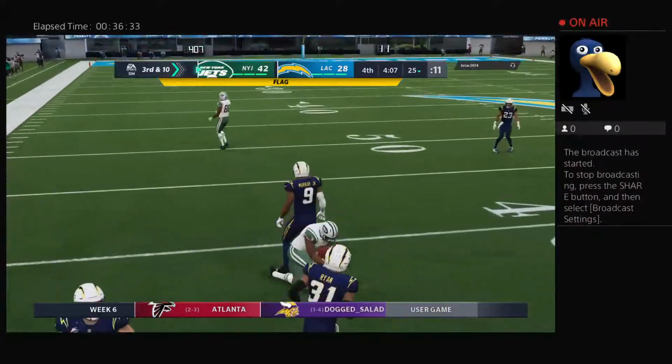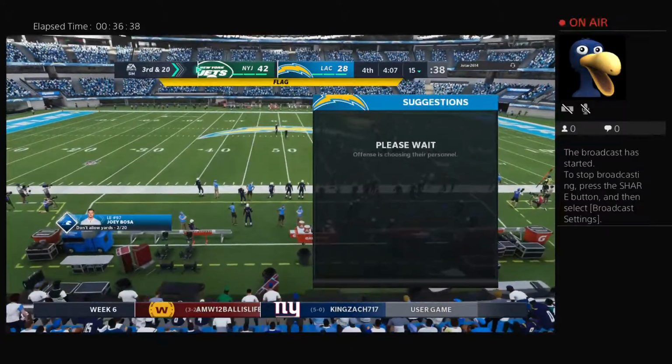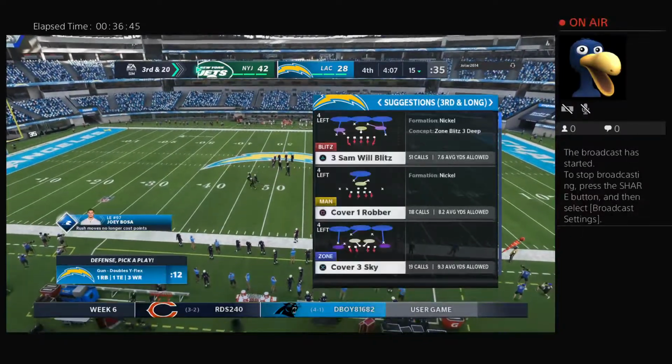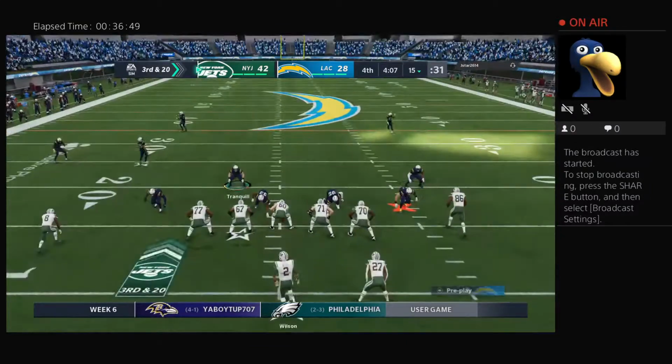He'll find his man on the comeback route. Complete. So a decent gain, but all for naught on the penalty. It's too bad, isn't it? They were feeling pretty good about it. The only people celebrating, the guys who just gave up that play. So following the holding call, what can they do here on 3rd and long?